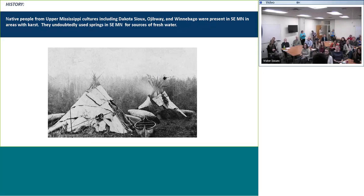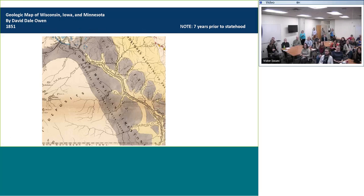So with a little bit of history, Native people have been in southeastern Minnesota for thousands of years, and undoubtedly they used springs in southeastern Minnesota as sources of fresh water. It wasn't until the Europeans came and started doing mapping, so we're doing the dance again here, that we really started to get a handle on the geology. And once we know more about the geology, we can start to learn more about the Karst features and Karst flow, the Karst phenomenon.